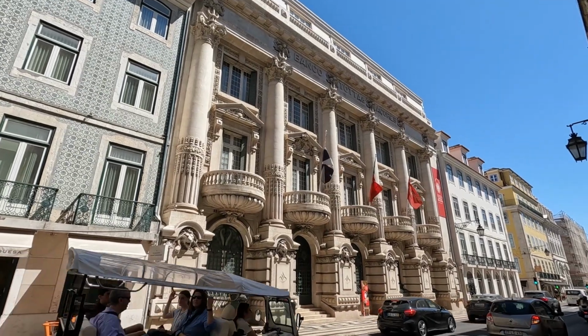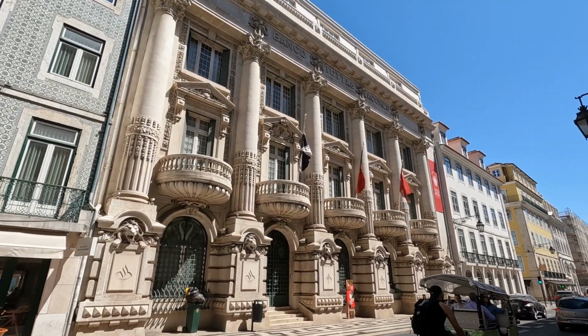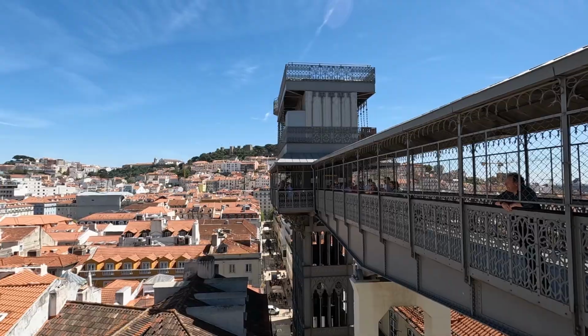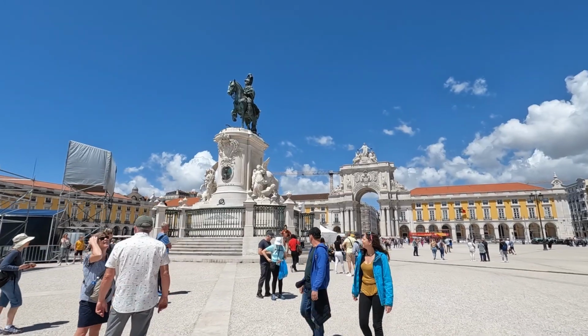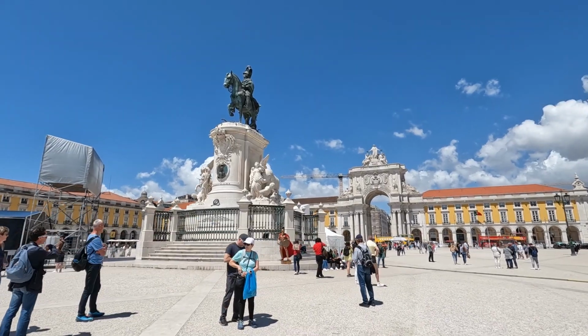Today, we're going to take you on a tour of Baixa and Chiado and show you what there is to do and give you some ideas on where to eat. We'll start in the massive Praça de Comércio Square.